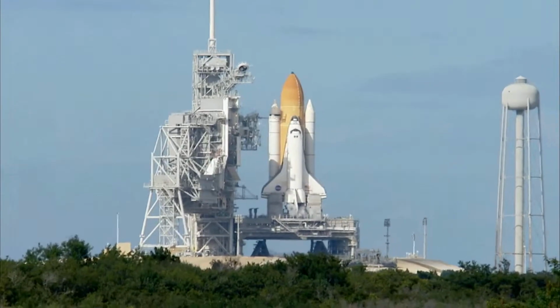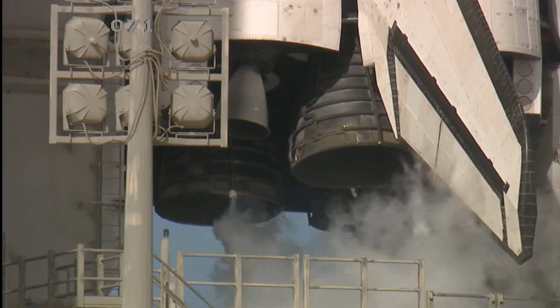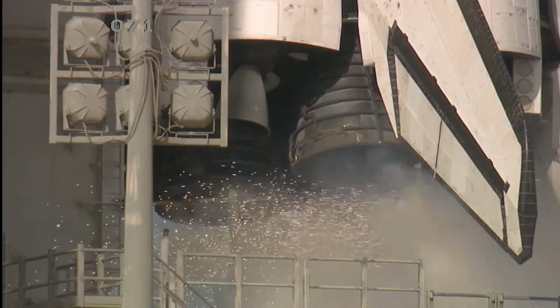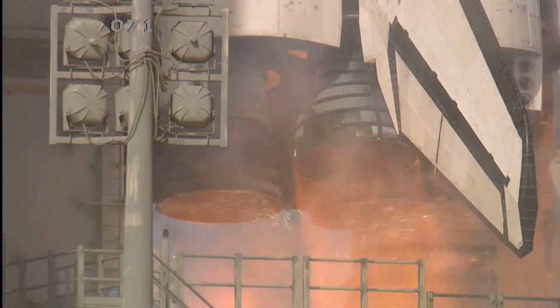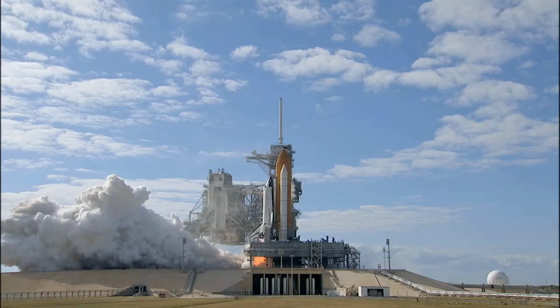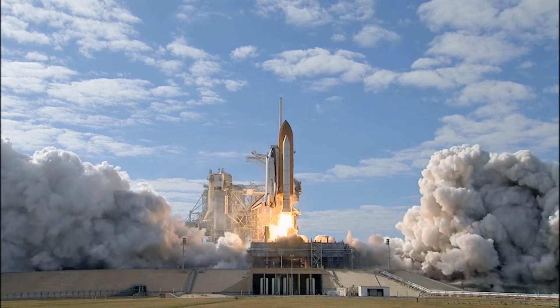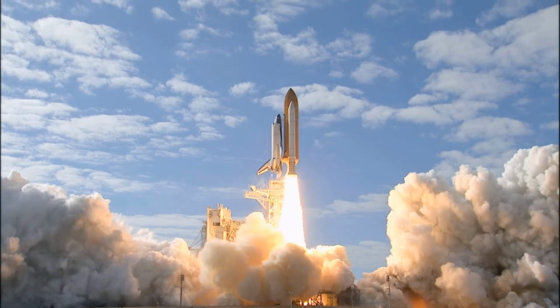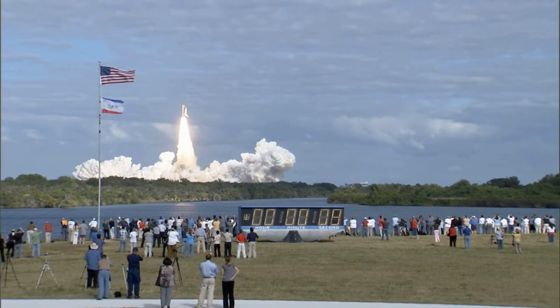Firing chain is armed. Sound suppression water system activated. T-minus 10, 9, 8, 7, 6, 5, 3, 2, 1, 0. And liftoff of Space Shuttle Atlantis on a mission to build, resupply, and to do research on the International Space Station.